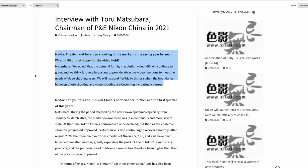That segues me nicely over to an interview that was had with a Nikon executive where he talked about some more things coming soon. I'd like to share some of that information with you. Now, the interview was with Toru Matsubara, the chairman of P&E of China Nikon, and here are some of the headline points that he made. Sales of cameras in China are recovering, and that 8K demand is growing.